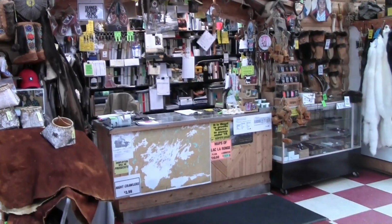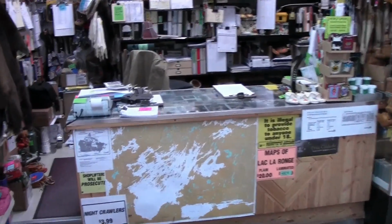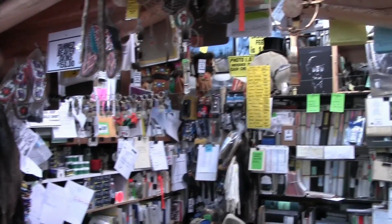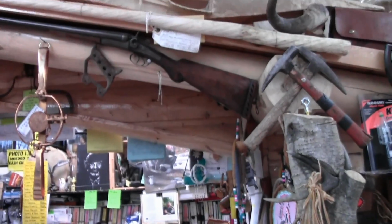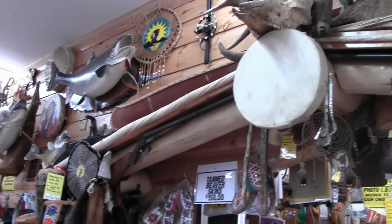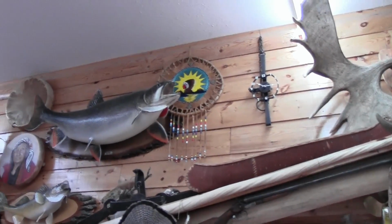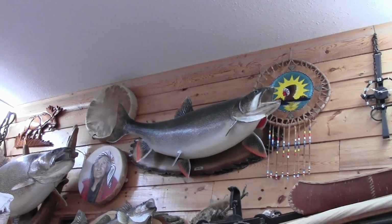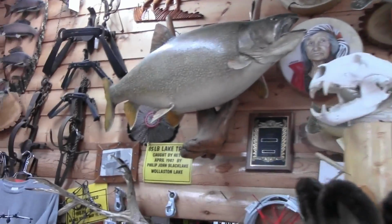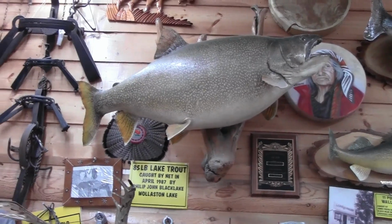This is the counter that they buy and sell fur. As you can see, there's a little bit of everything. Well, it's almost a museum in here as well. A massive trout. An even bigger one. 85-pound lake trout.